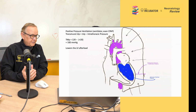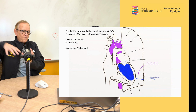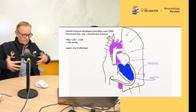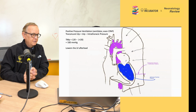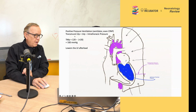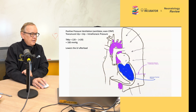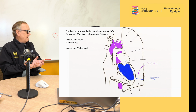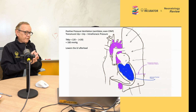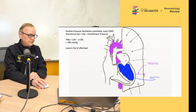So positive pressure ventilation, even CPAP, actually does this. Imagine if you take away the negative pressure ventilation, where we suck air into our lungs, and we're now forcing air into our lungs. So you have a positive pressure in there. If we were to calculate the transmural LV pressure, you take the left ventricular pressure, which is 120, minus positive 20. Then that gives you a transmural pressure of 100. So practically you're lowering the left ventricular afterload. The left ventricle of 120 pressure now pumps against an afterload of 100 mmHg.